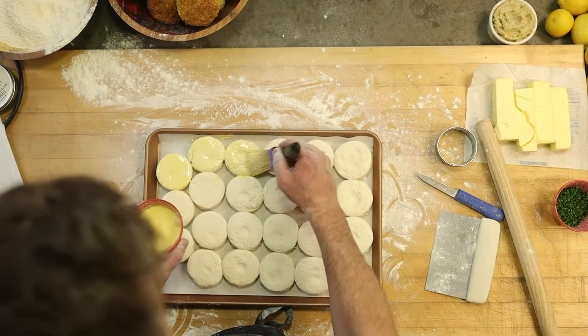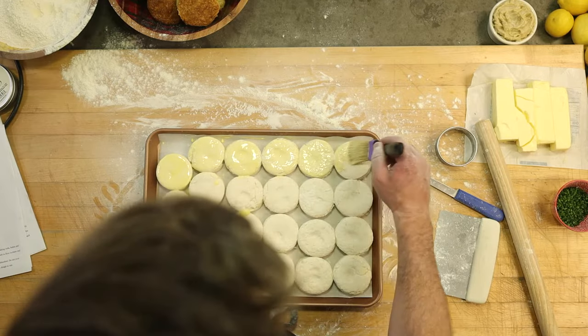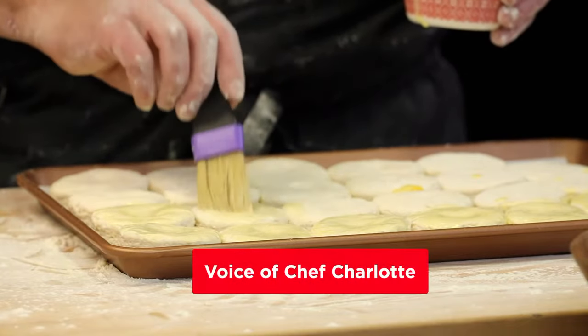And Charlotte, what did you say about brushing them with milk? You said that it doesn't give you the browning effect. There's not enough fat. If you want to get that beautiful brown color, you need that heavy cream. Egg yolks will do the thing, but you need some of that.